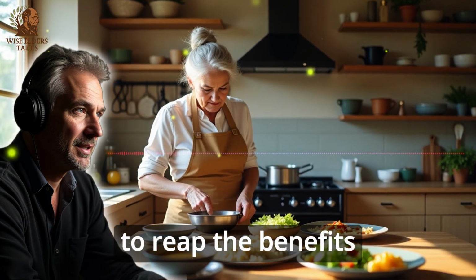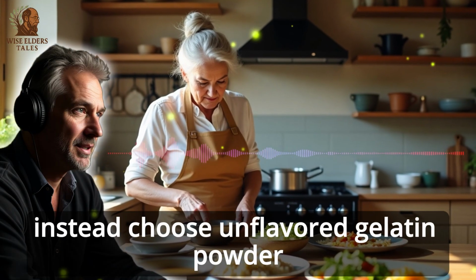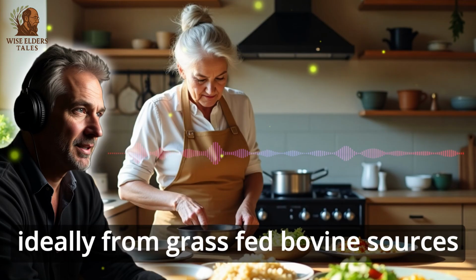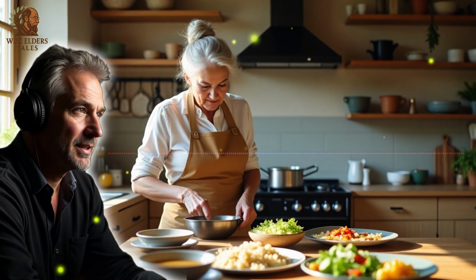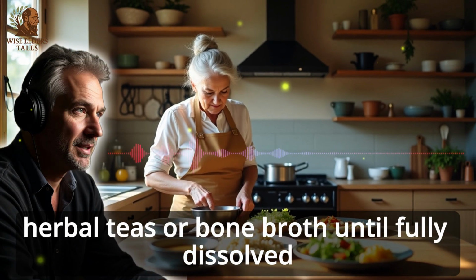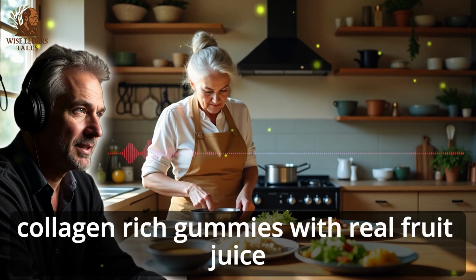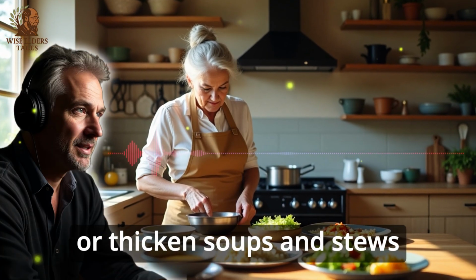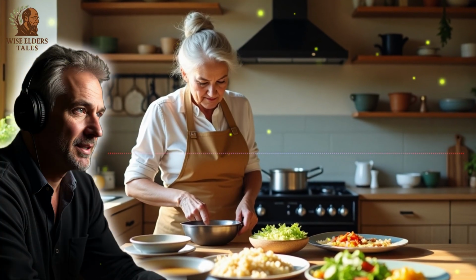To reap the benefits, skip the sugary store-bought versions. Instead, choose unflavored gelatin powder, ideally from grass-fed bovine sources, no additives, no sweeteners, no artificial dyes. Stir it into warm water, herbal teas, or bone broth until fully dissolved. You can also use it to make homemade collagen-rich gummies with real fruit juice, or thicken soups and stews for an added joint-boosting effect. The key?